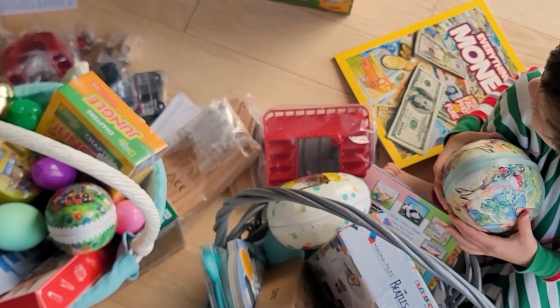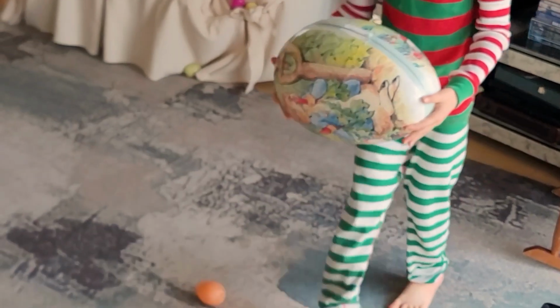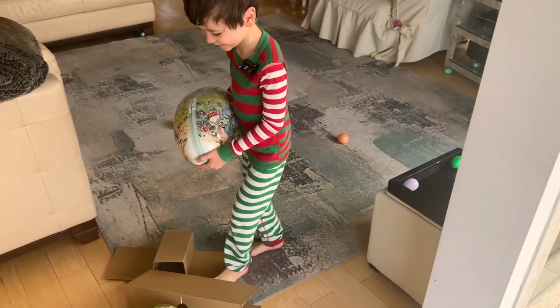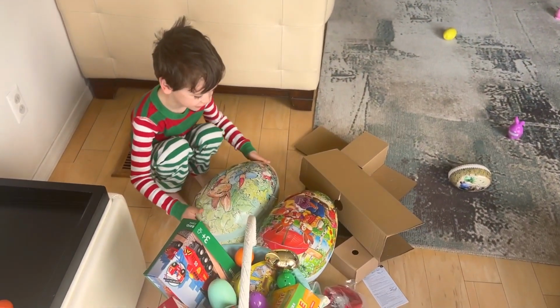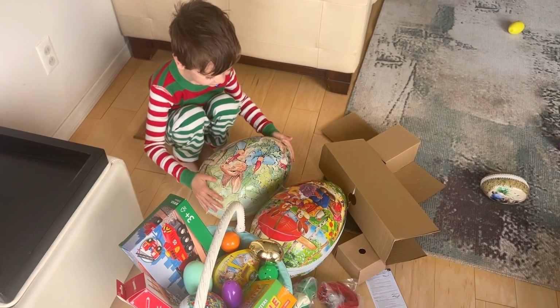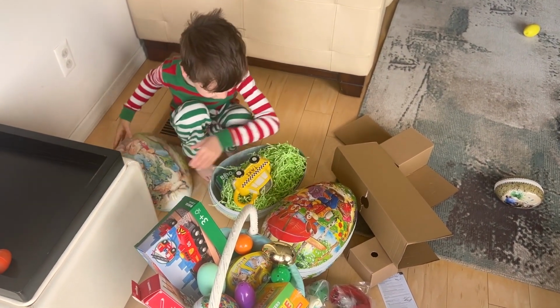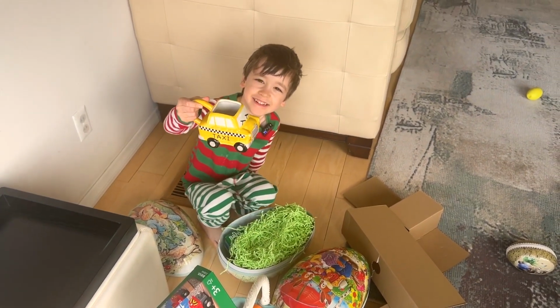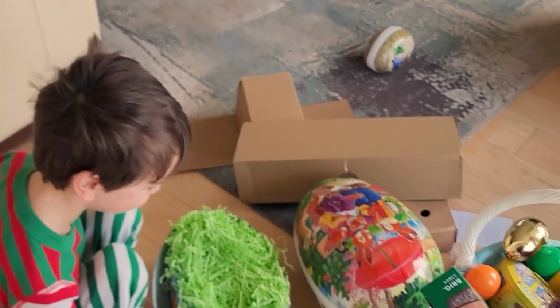Yeah, and let me bring the ginormous egg. There's two ginormous eggs. I want to open both. Okay, open them. What's in there? A taxi mug. Yeah, taxi mug. That's so cool! It's a vehicle!